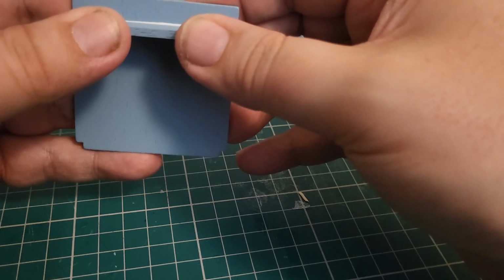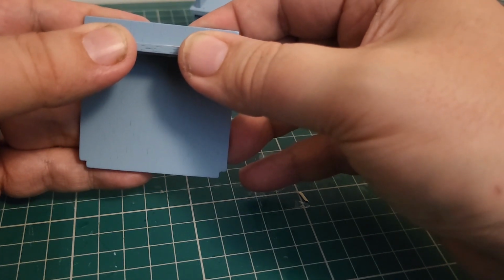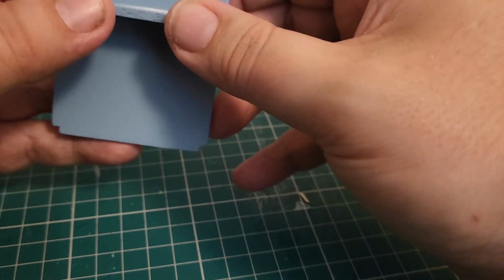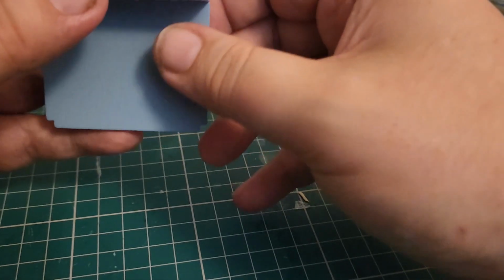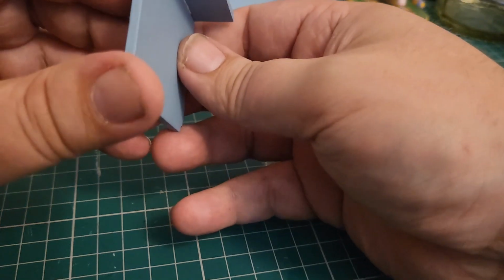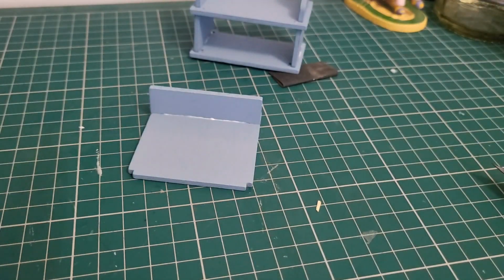So if you make any mistakes with this, it's okay. None of this is unrepairable. You're not going to make a mistake so bad that it destroys the whole thing. You're just not. I'm not convinced by this shelf at the moment. It feels very loose, but it's okay. So that's in now. That shelf is attached.